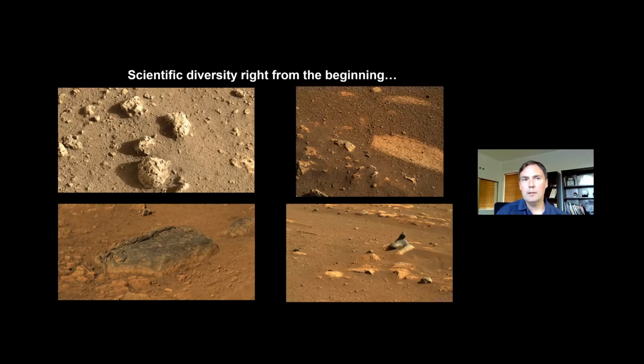In the lower left, we also see some interesting, almost scaly type features in this dark toned rock. And this also looks reminiscent of some of the things that we see through water erosion here on Earth. But again, we're not sure, and we're just gearing up to study this in more detail. And then of course we see my favorite, the harbor seal, off in the bottom right again.